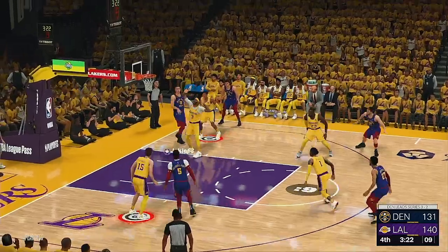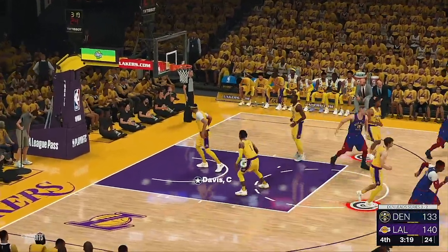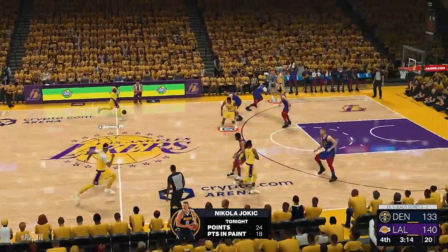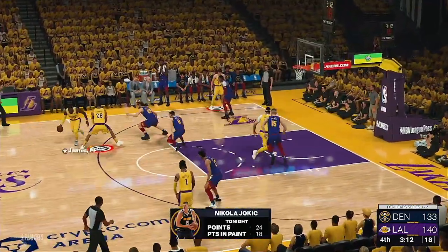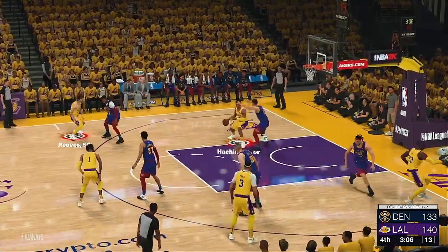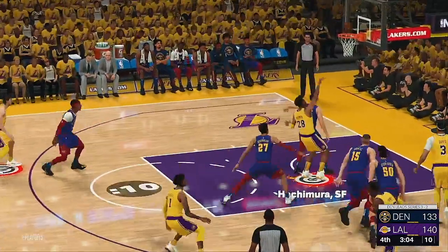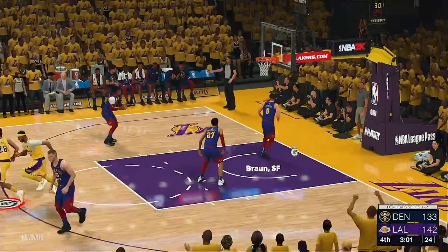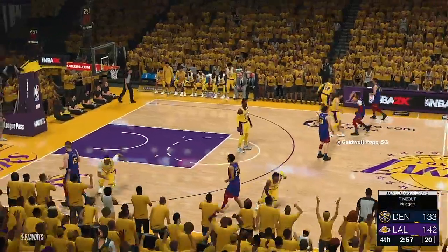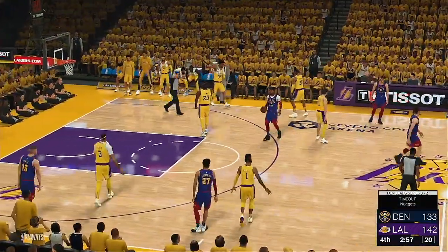Now here's Jokic. Shoots over Davis. And he buries that one. Back rim and in. Jokic has got 12 points here in the second half. Pass to Reeves. Here's Hachimura. Again, the Lakers. That's where they'd like all their shots to come from. Time called here. The Nuggets decide to talk it over.